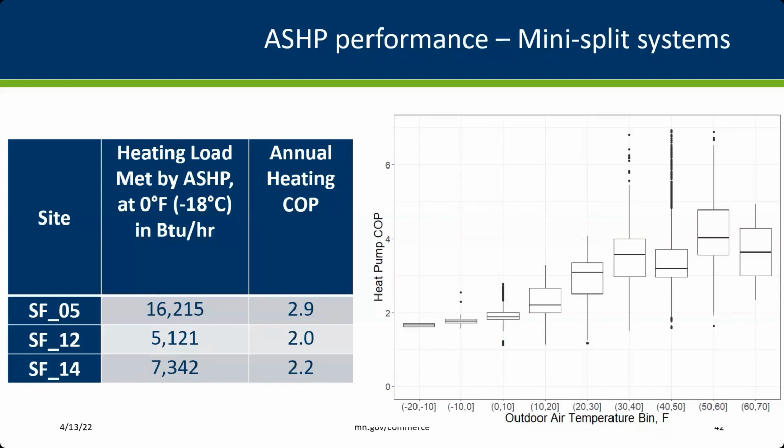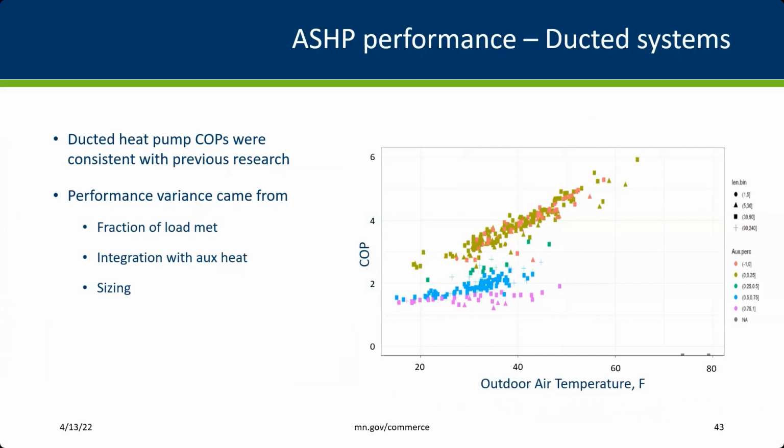In general, I would say all the systems, the overall performance, the COPs were really high when running. This is the mini split systems. We got annual heating COPs out of these systems between 2 and 3. And when optimized, we can see that this system at Site 5 was delivering 16,000 BTU per hour, about 1.5 tons of heating at 0 degrees outside. So regardless of install, we're getting good COPs or good efficiencies out of the system. And the key to delivering as much energy savings as possible really depends on, as we've discussed, those design, sizing, and operation controls considerations.